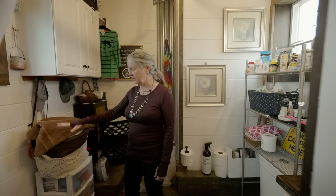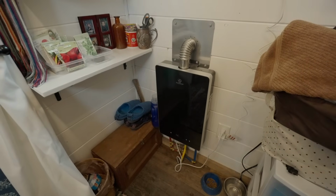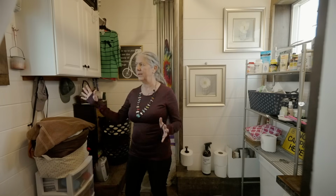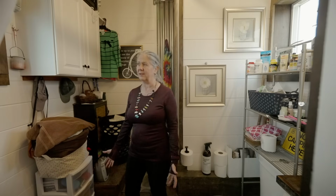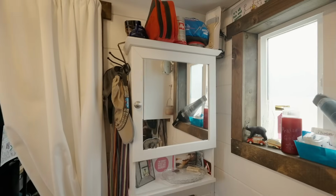And then there's an on-demand hot water heater on the outside wall, which works very well. It's very energy efficient. And I have 2 windows here in the bathroom, which give a lot of natural light, which I really appreciate. And then there's also another shelf on this wall with another medicine cabinet.